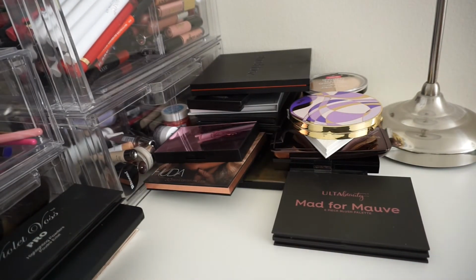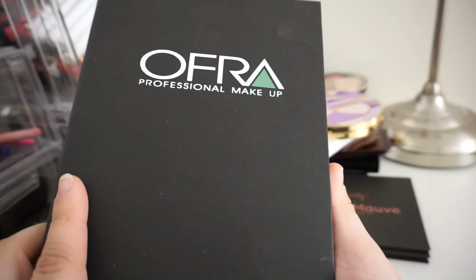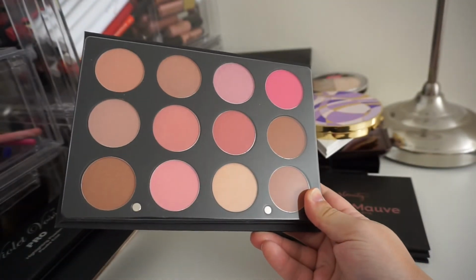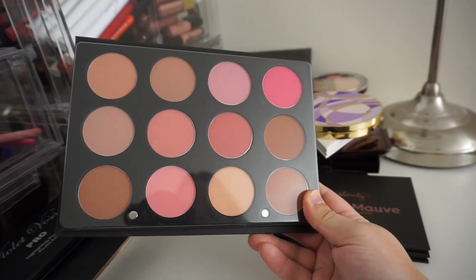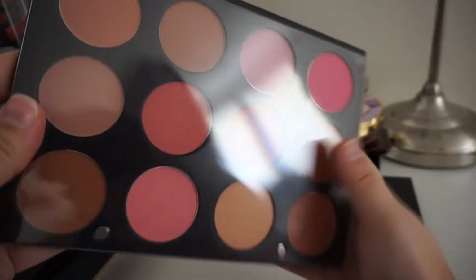And last but not least, this guy I am definitely keeping because I just got it. This is the Ofra Professional Makeup Blush Palette, which gives you 12 blushes in here. I haven't used it yet. It is brand new, so I'm going to keep this and try him out.